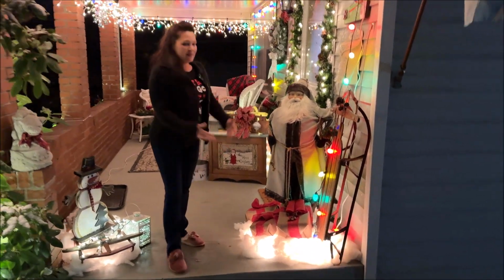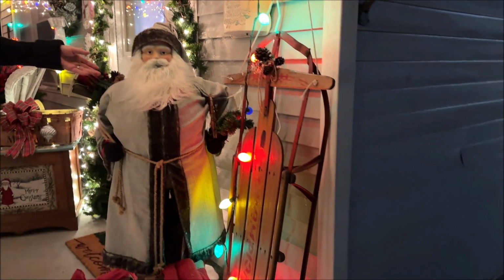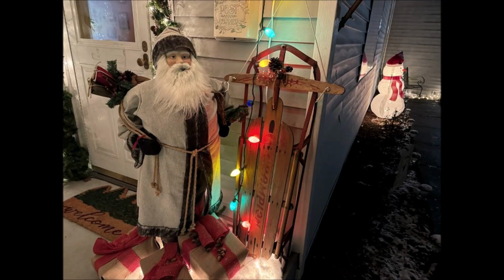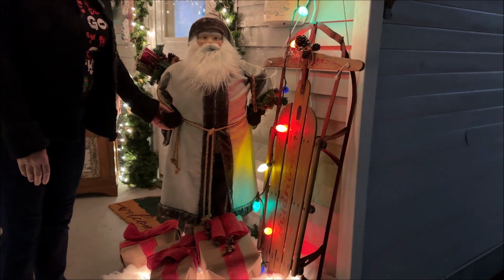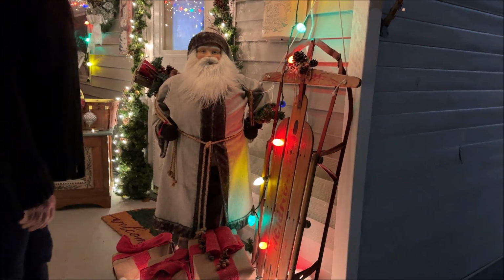So this is the front porch, and this is the old Santa. Had him for about 15 years. He's still holding up. Yeah, we've had him a while. And then the only added thing is the gloves, because he keeps falling over and breaking his fingers.